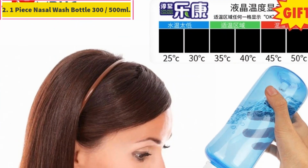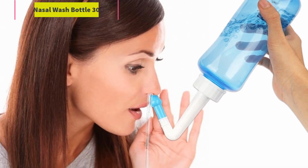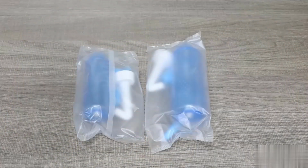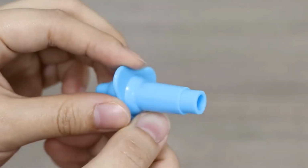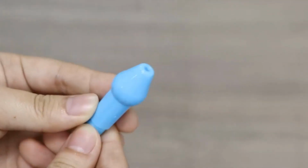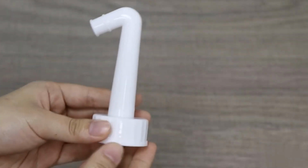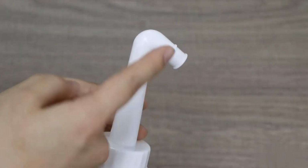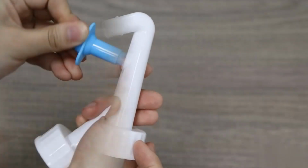Number 2. One-piece nasal wash bottle 500 milliliters. Nasal wash is based on human nasal internal physiological structure characteristic. For product design, experts recommend regular cleaning of the nasal cavity to remove dirt, pollen, postoperative residue, dust, etc. Have a good effect to help an individual daily nasal care and care of practical product.